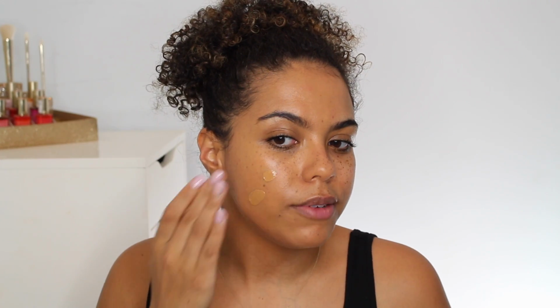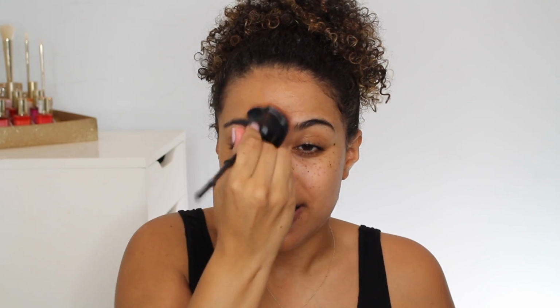And if you want to get more coverage, you just kind of stipple it into the skin, as opposed to kind of buffing it. If you stipple, I feel like you get better coverage, but it's such an easy product. There's amazing reviews on the Sephora website. And like I said, NARS I think makes some of my favorite complexion products.